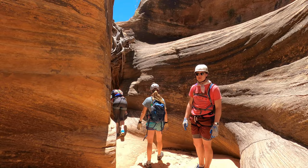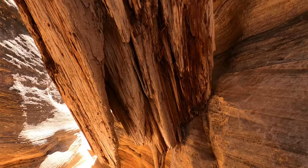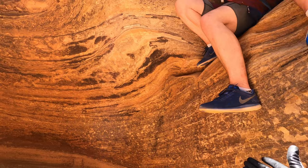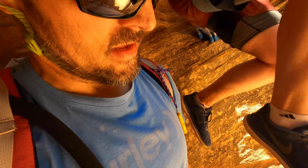We can have a lowering down this one. That's not that far, rappel. Need my shoulder there? I think I'll just jump to the sand. We can set my shoulder if you want. I'll have to jump over.